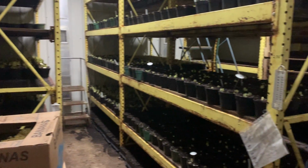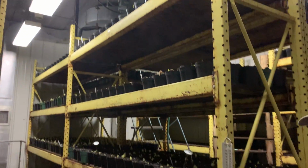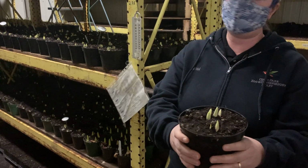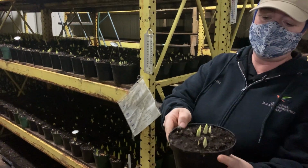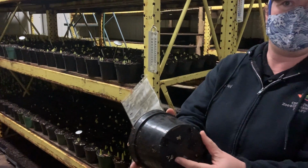And you'll notice that the bulbs have started to sprout. And they're sort of suspended, waiting for it to warm up. As soon as it warms up, those leaves are going to shoot up and the flowers are going to come soon after. Some of them have little roots poking out of the bottom of the pot.